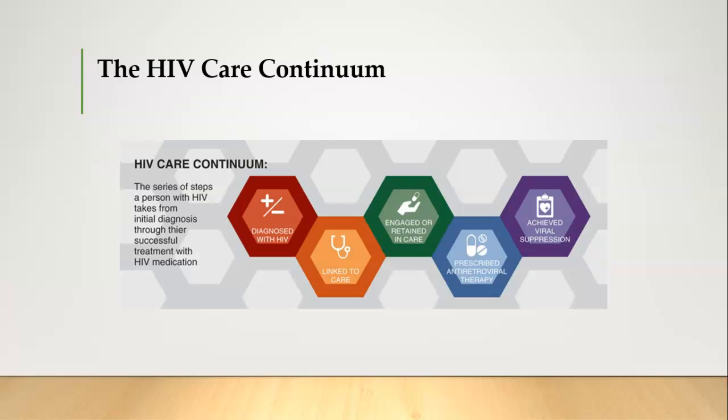So the HIV Care Continuum really is a continuum. It's not something that they're ever going to be able to walk away from or say, I'm done taking this medication. It's something that's with them for life. Timely linkage to care and retention in care significantly affect health outcomes and are linked with high rates of viral suppression. So the first stage is testing and diagnosis.